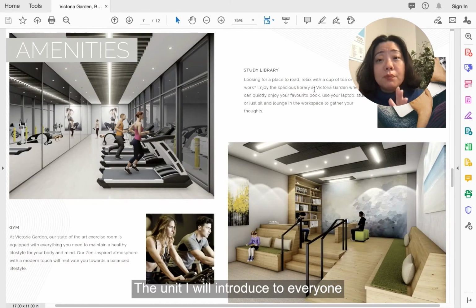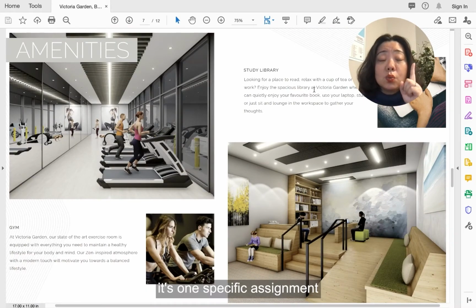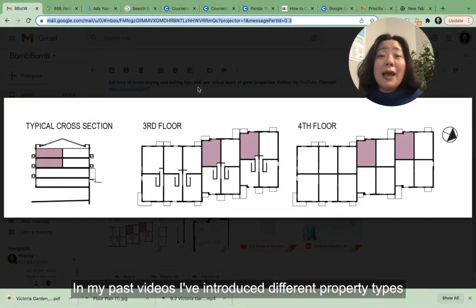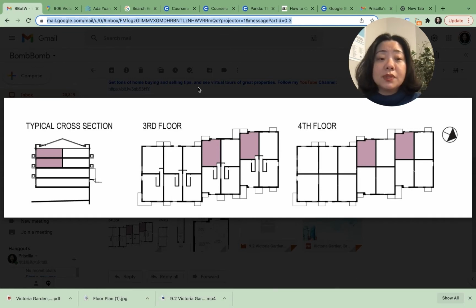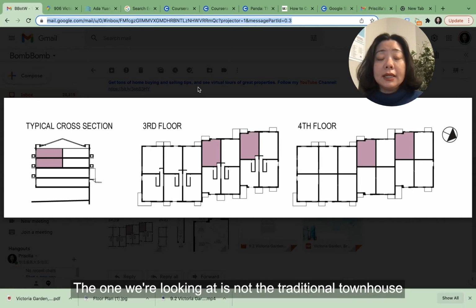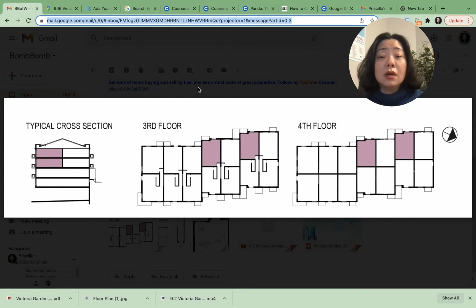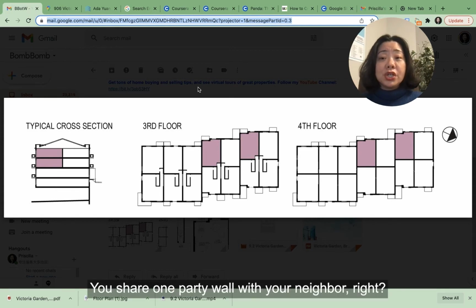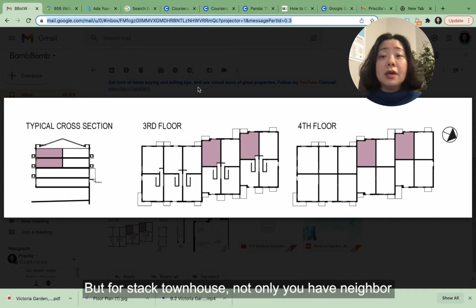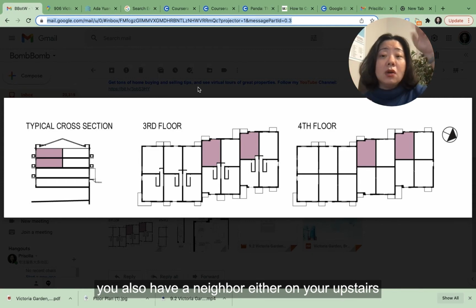The unit we're introducing to everyone is one specific assignment. In my past videos, I've introduced different property types. For townhouses, in terms of architecture, there are two types. The one we're looking at is not the traditional townhouse, where you only have a neighbor either on your left or on your right-hand side, sharing one party wall. With a stacked townhouse, not only do you have a neighbor on your left or right, you also have a neighbor either upstairs or downstairs.